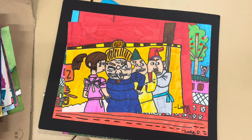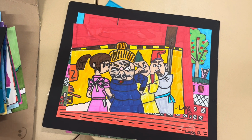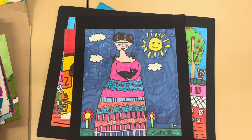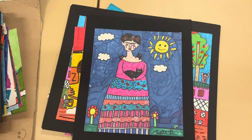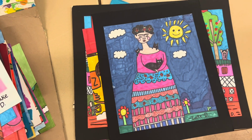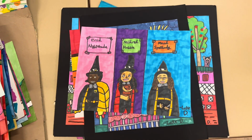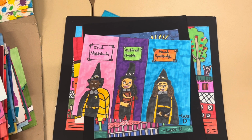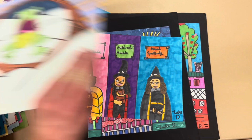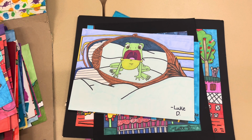And then we have another Spirited Away drawing here, which is when the river spirit arrives at the bathhouse. And then this is a really good one. We got a Frida Kahlo piece here. This next one, we got the three main characters from The Worst Witch, and this is from the 2017 series. So we got Mildred, Maud, and Enid. Yeah, for those of you who've seen it. Here we have a Princess and the Frog drawing of when Tiana sees herself as a frog in the mirror.